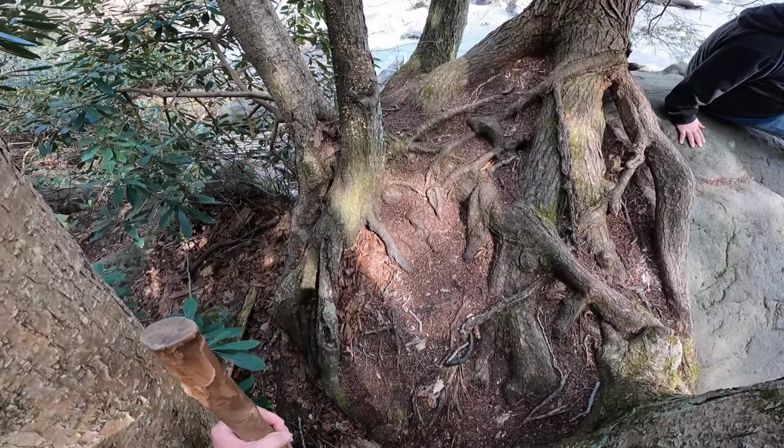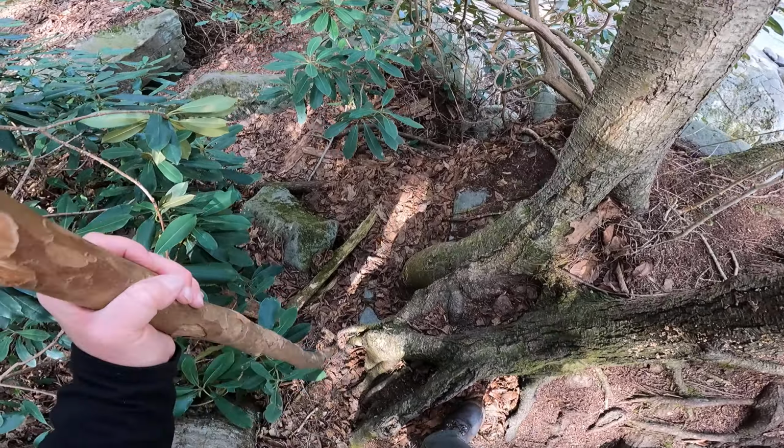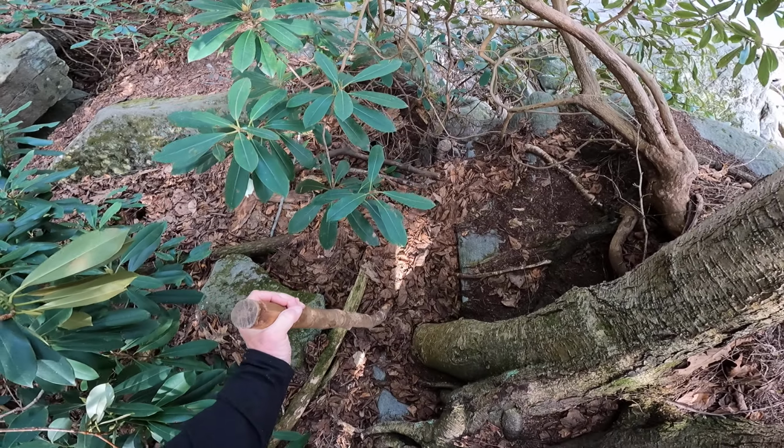Yeah, this is one of the up-and-around places, because I can't continue along the bottom part there. There's like an 8-foot drop. It's just not something I can do.